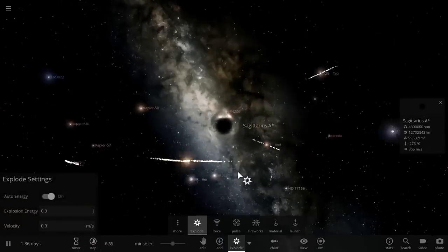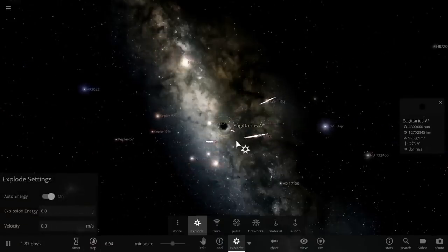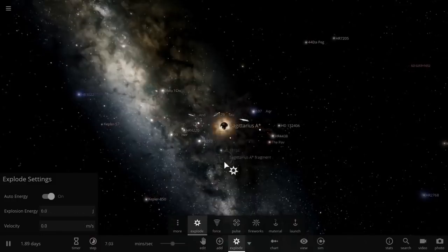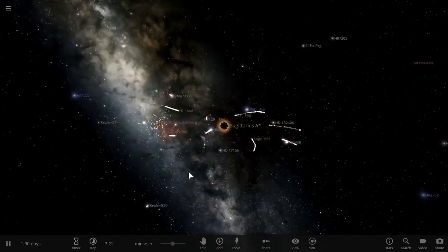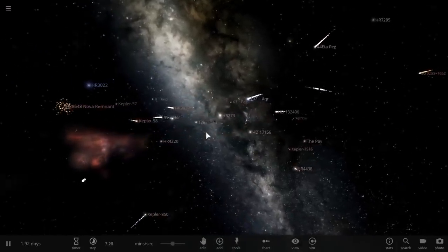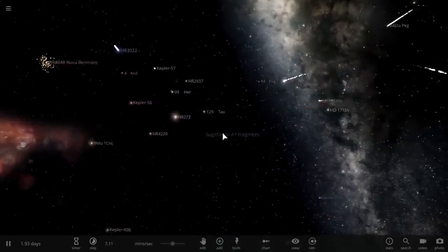Let me see if I can simulate some of those explosions here to try to release some energy from Sagittarius A Star. And here we go. So here's our miniature AGN. It just swallowed some energy, and okay, I also apparently destroyed my black hole. That's not good.